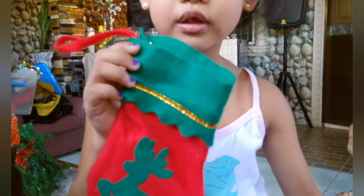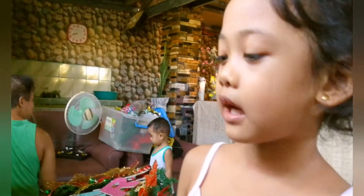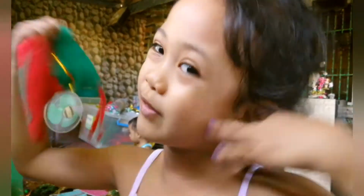stocking. This is a stocking. You don't know how to put a stocking. You don't put it on your foot. This is not a sock, guys. You just hang it anywhere you like. It's super pretty! I'm super excited!